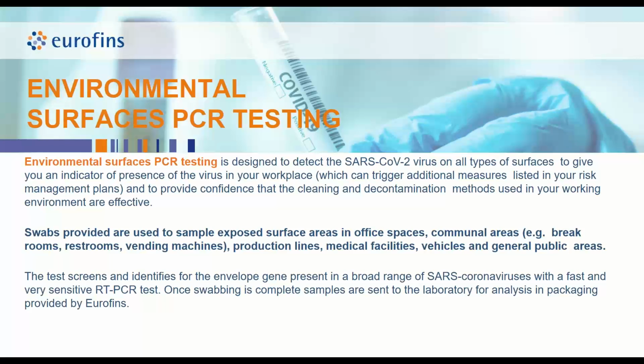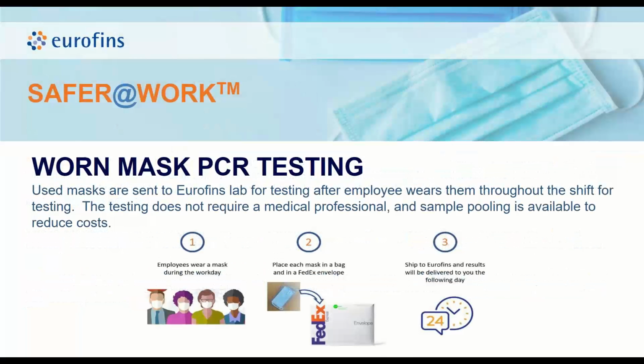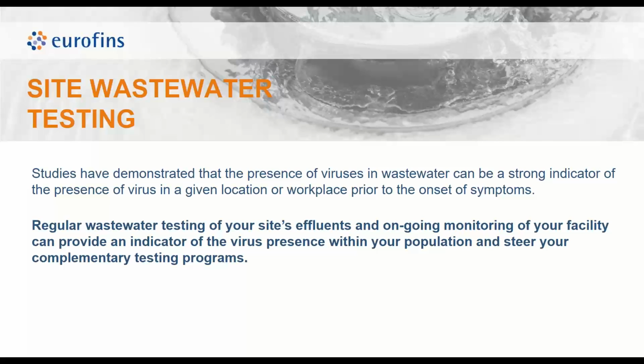Again, it's an early warning if anything is on your surface areas, which may be great for you to go back and then test, PCR employee testing. Another way that may be helpful for your staff, or for getting a group of employees tested, is the worn mask. It's similar to what we're doing with the surface testing, but it's just as it sounds. You see the image there of a group of people wearing their masks. Once they're done with the end of their shift, you can pack them up in groups, in zones, in shifts, and send them off to Eurofins, just as easy as it looks here in this FedEx package. Similar to how we are testing the surfaces, we would test the surfaces of those worn masks and get you results back in 24 hours if we find the presence of that RNA on the masks.